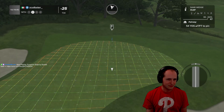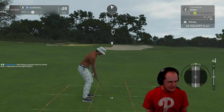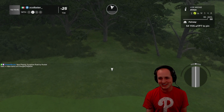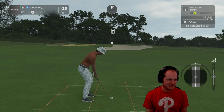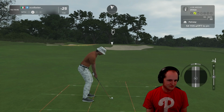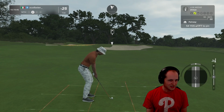Now, this is still too much, but I don't think I have another club, so maybe I should have laid up with 3-wood. Maybe that is the play that I should have taken. 64, I don't think we're losing 10 yards. We're definitely losing something, though. Alright. I'd rather be a little bit long than a little bit short, so we're gonna go with this.